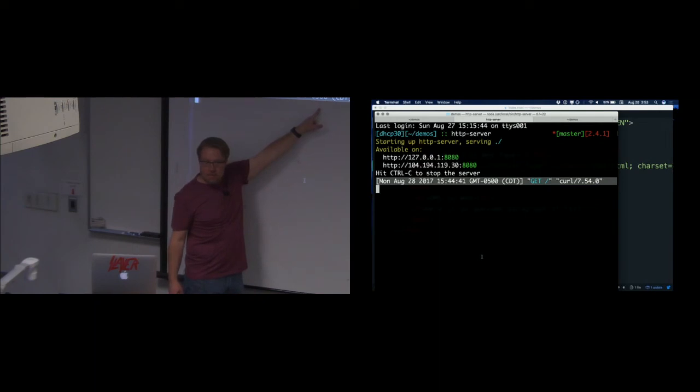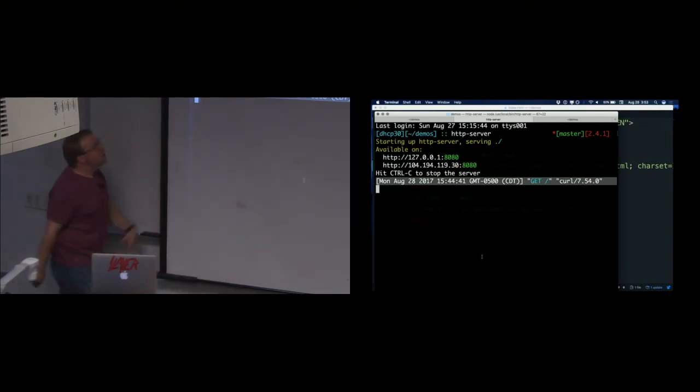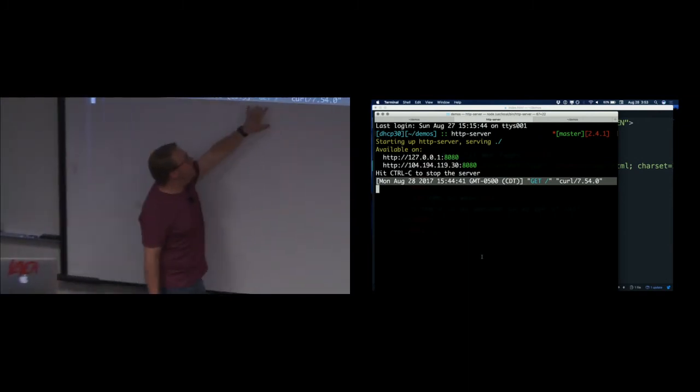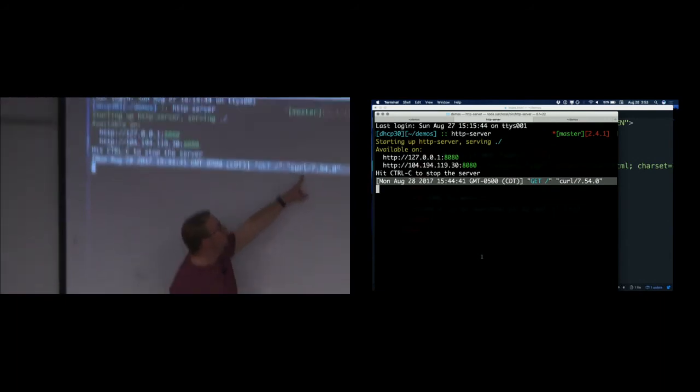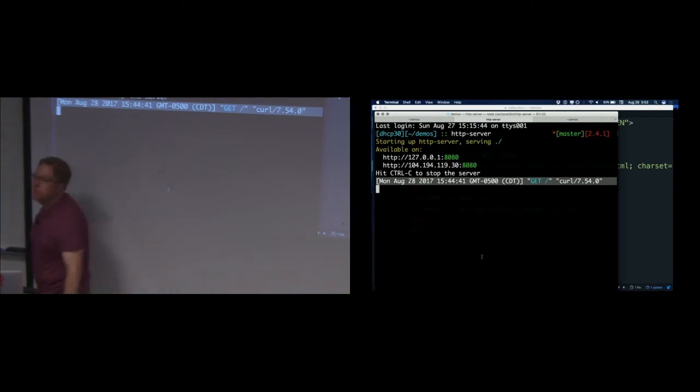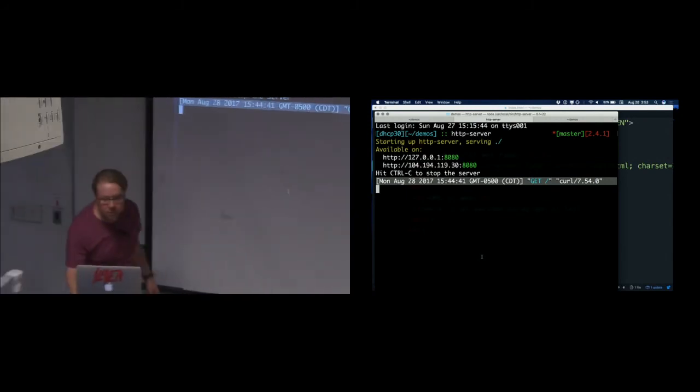600 hours, right? Okay. So this is a universal time coordinate here. It's trying to give us Central Daylight Time. And then we're saying somebody asked for GET. And the person asking for it, or rather their user agent, was curl version 7.54.0. Okay, just like that.